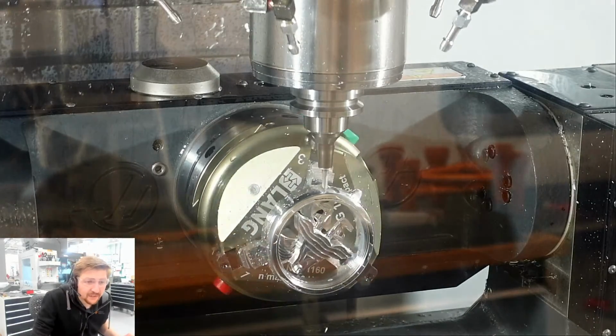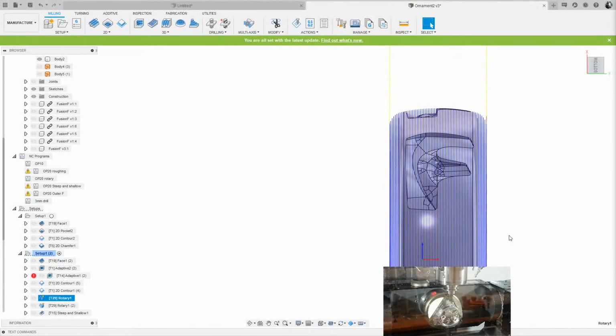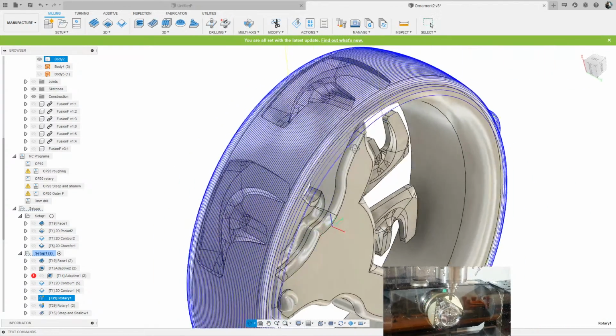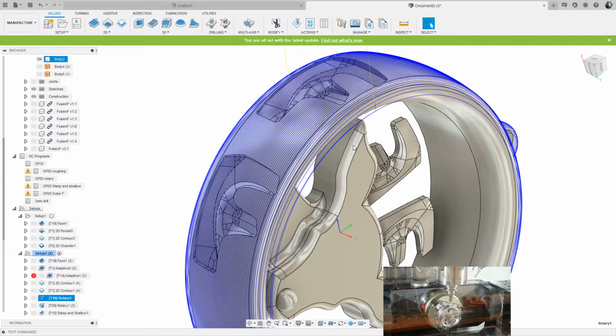So let's jump back into Fusion, and I'll let you watch that run for a bit and be a bit hypnotic while you're going on there. So to answer the question, if you turn the A at 90, your C effectively becomes a B axis. So if you had a B axis on the machine, it would be pointing the same way as that one is there, and it would be constantly rotating.